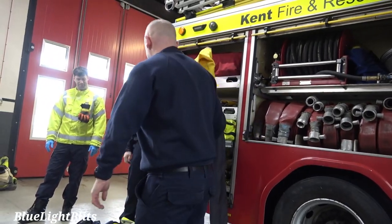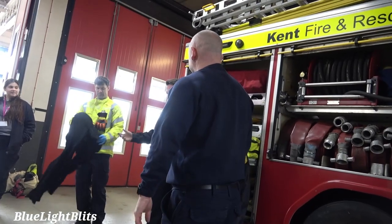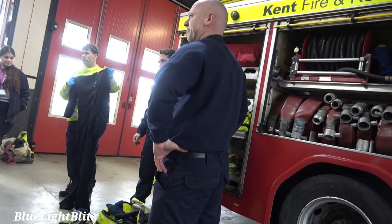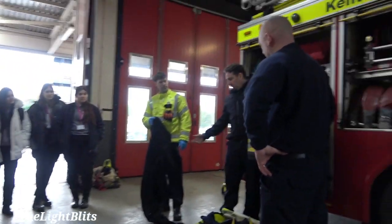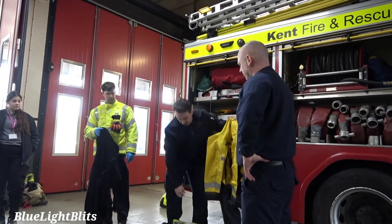Warm inside. There's a dry suit, so it's not a wetsuit, it's a dry suit, it doesn't let anything in. And underneath, a onesie. It is a onesie, it's the worst thing, but you can be in the water with that on as well, quite warm. Nice warm socks as well.